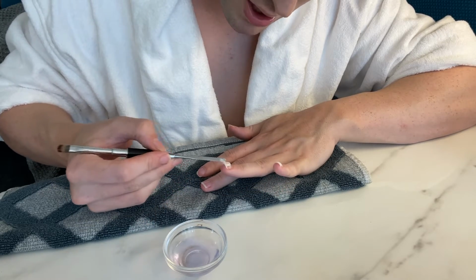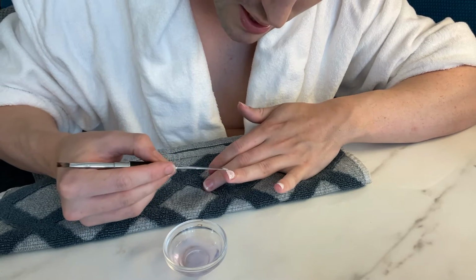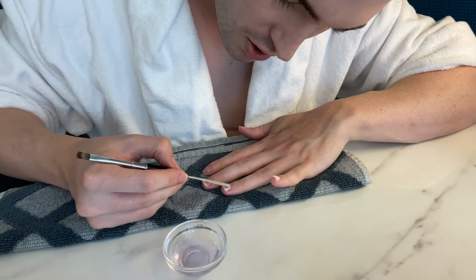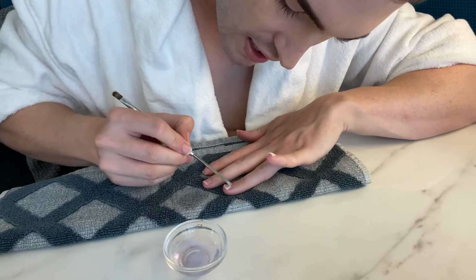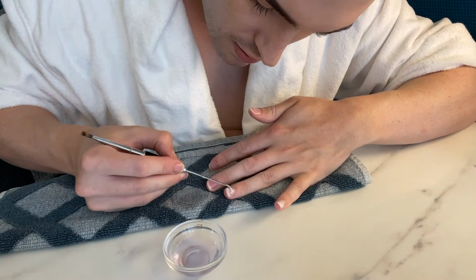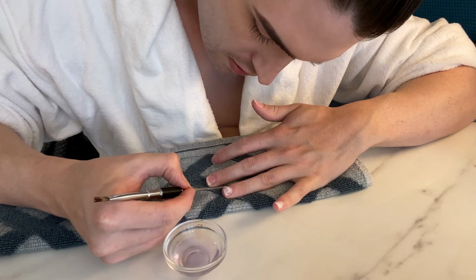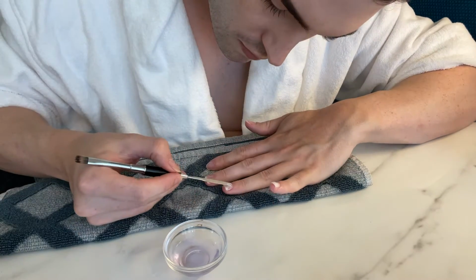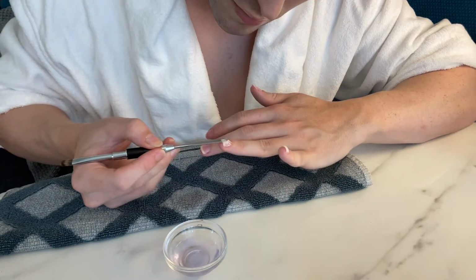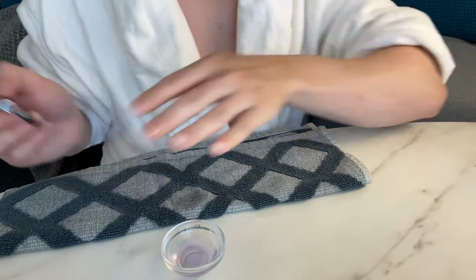What I'm going to do, I'm actually going to use this spatula to help just position everything around so I just don't go through the slip as much. And also it will help to make sure that it's adhering really well to the nail plate. And then I'll use the slip to smooth it all out. Number 2.